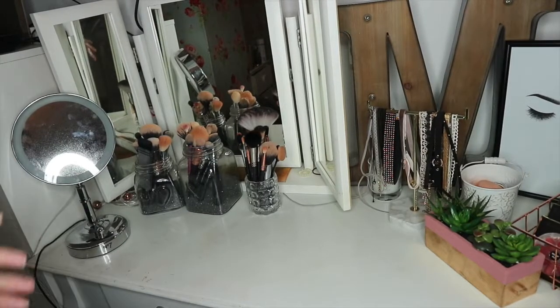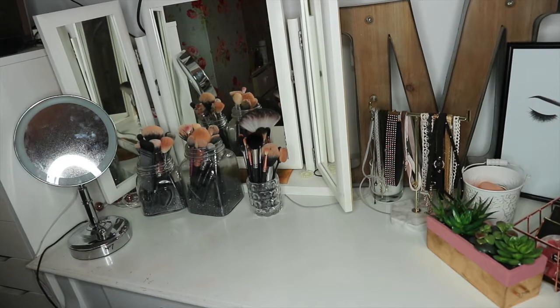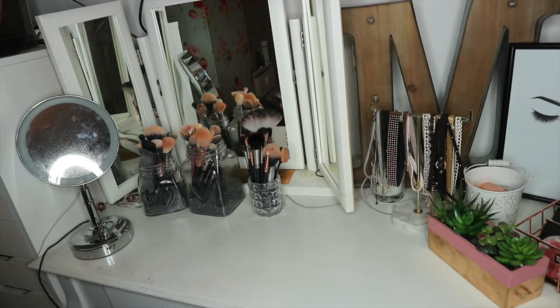I'm really sorry you can see the ring light in the mirror, but there's no other way we can do this. So this is just like a little light up mirror. I think I bought this in Boots. And then I just have 3 pots here for my brushes. Most of my brushes are Zoeva, MAC, Morphe, Sigma. I've got quite a few different ones, but they're very dirty at the moment. They really need washing, so I would show them in more detail, but they are filthy.